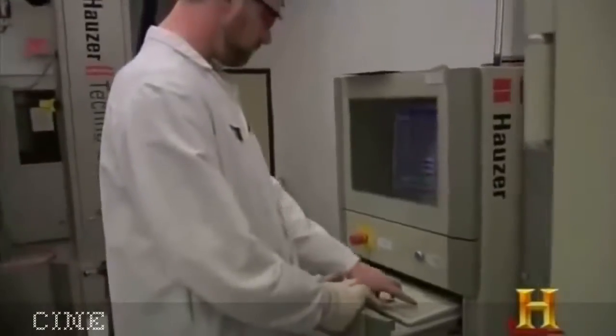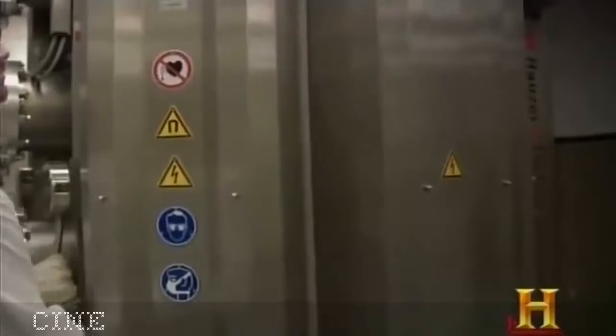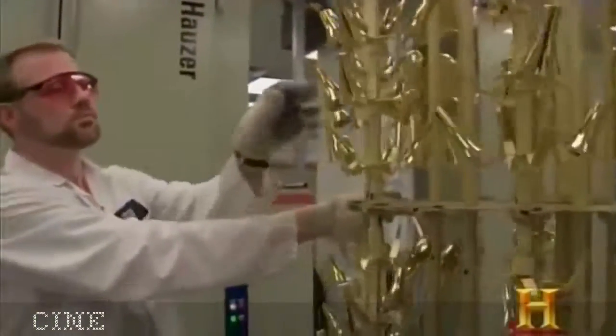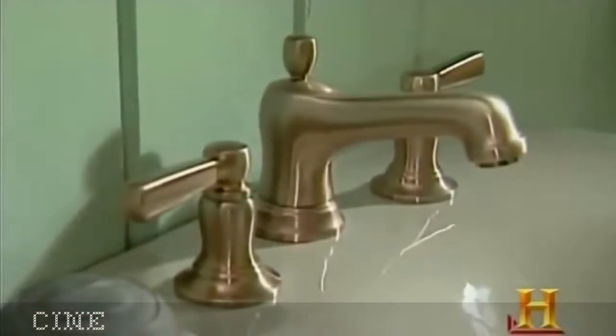The pieces are preheated and then placed inside this vacuum chamber for 90 minutes, where they'll be bombarded with metallic ions with the help of turbomolecular pumps. This electronic coating process will determine the faucet's finish. Everything from vibrant brushed bronze to polished chrome to brushed nickel.